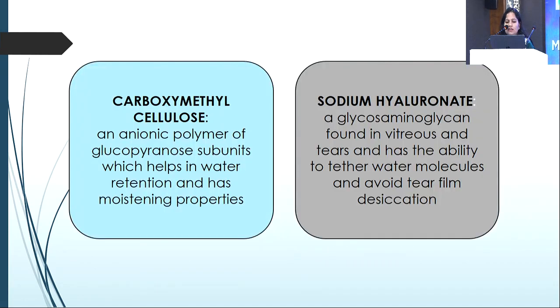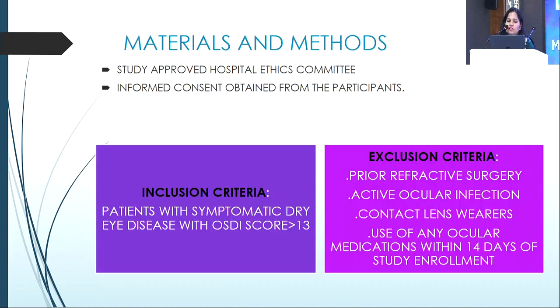Carboxymethylcellulose is an anionic polymer of glucopyranose subunits which helps in water retention and has moistening properties. Sodium hyaluronate is a glycosaminoglycan found in vitreous and tears and has the ability to tether water molecules and avoid tear film desiccation. The study was approved by our hospital ethics committee, and informed consent was obtained from the participants.